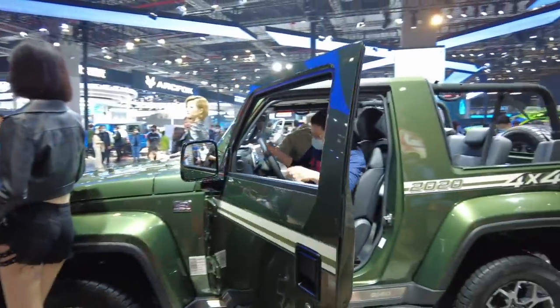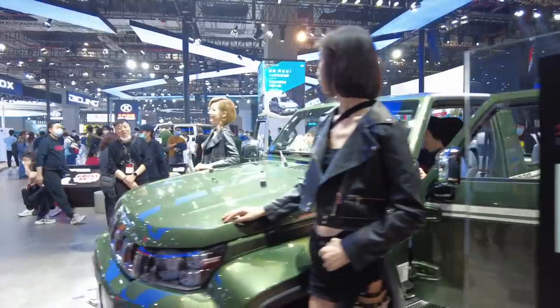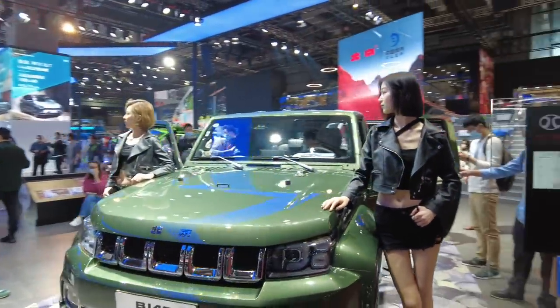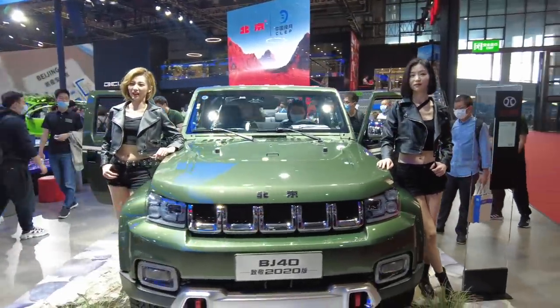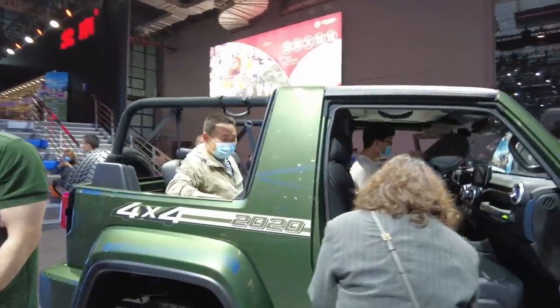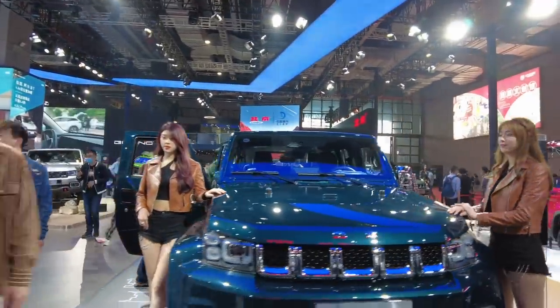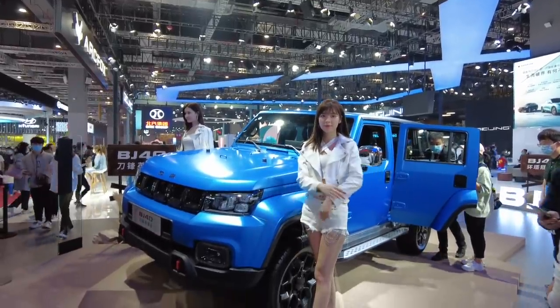So here's the BJ40 with the top off. I kind of like it. Looks great. Oh, they're real. Whoops, I'm sorry. Again, I really like the BJ40.